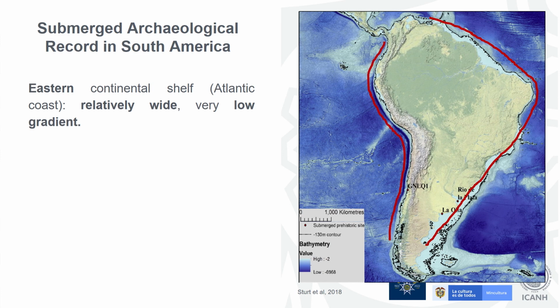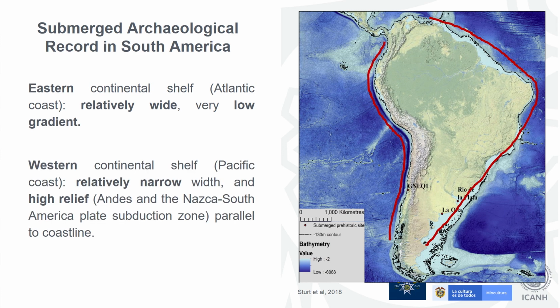In contrast, the Pacific coast has a relatively narrow width, and it has the high relief of the Andes and the Nazca South American plate subduction zone running parallel to the coast. So in this case, you really need to think about individual basins in order to look for sites.